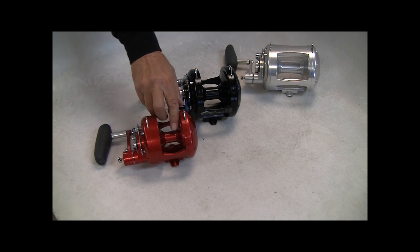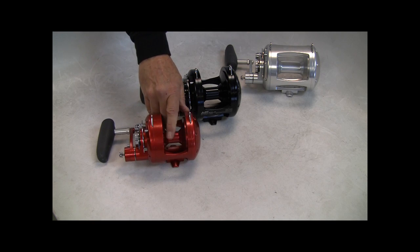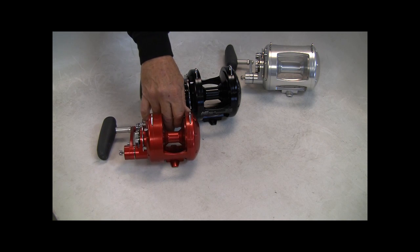Gear ratios on high in your 30 class, you're at 3.8, almost 4 to 1, and then you drop down to 2 to 1, as you do with the HX series, until you get to Raptor, which drops down a little bit more. So 2 to 1 on the low is real appropriate for fishing 100-pound line and down, for a max.